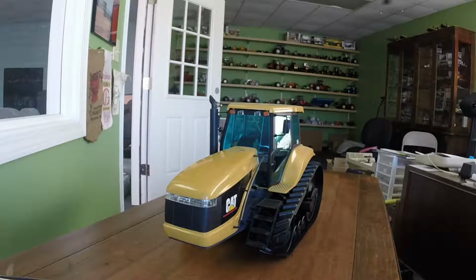I'm here with a Cat Challenger 55 made by NZG on a beautiful sunny Midwestern summer's day. Let's talk tractors, y'all.